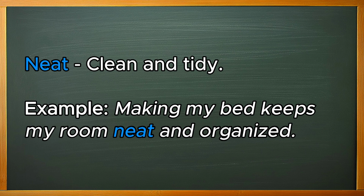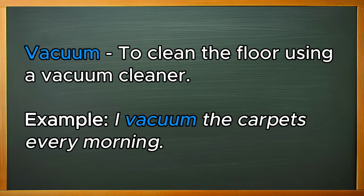Neat means clean and tidy. Example: making my bed keeps my room neat and organized. Vacuum means to clean the floor using a vacuum cleaner. Example: I vacuum the carpets every morning.